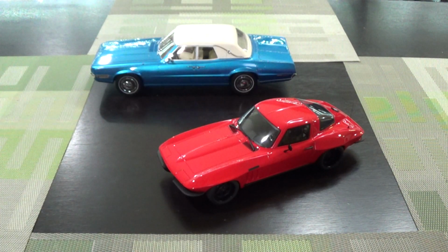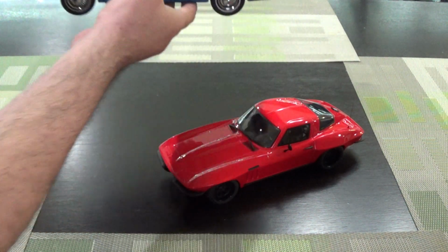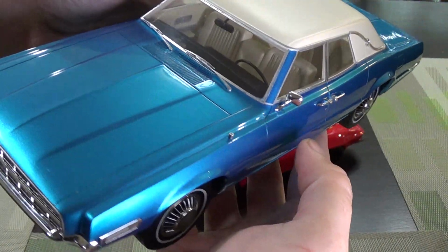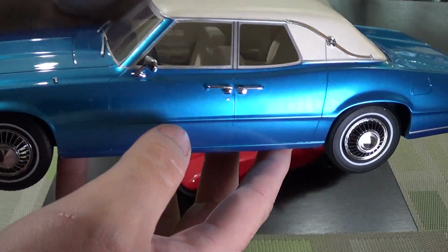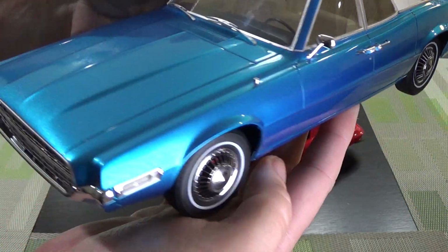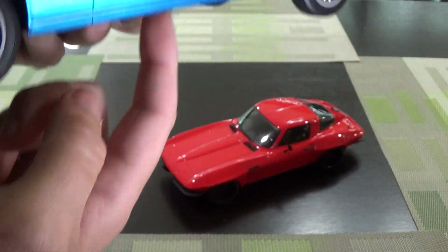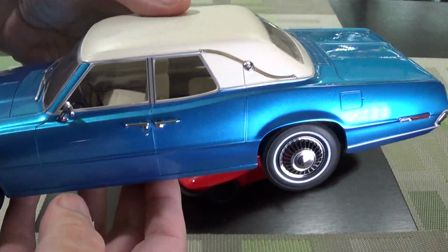Up next is one of my many American Excellence scores. This is a 68 Ford Thunderbird. I will not be flipping this over because it has a loose driver's seat, but it sits in there fine. It's happened to a lot of these where I have to do what's called a chassis split, where the chassis has to be separated, and they're hot glued from the factory. Chassis splits are not fun.